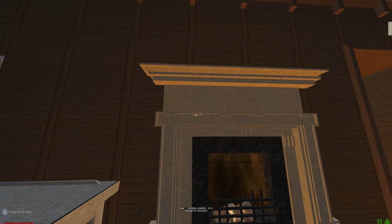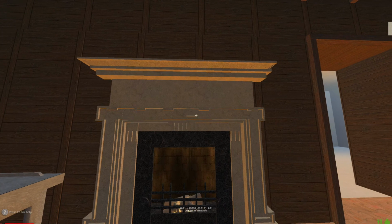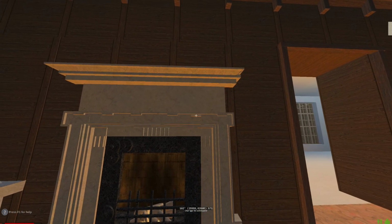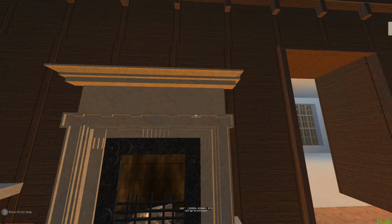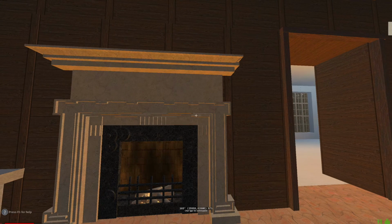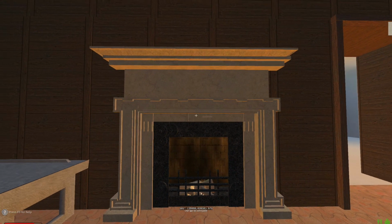Just eyeballing it because the grid, of course, doesn't line up with where I put this. That is the one drawback, is the grid redraws itself depending on where you place things. Okay, so that obviously is not perfect, but I think it will work.